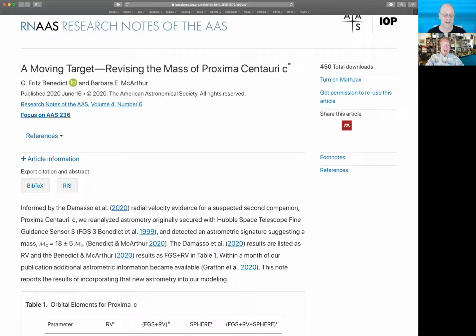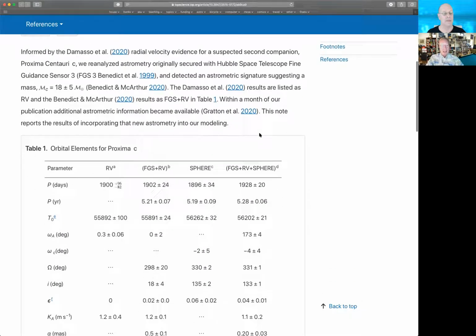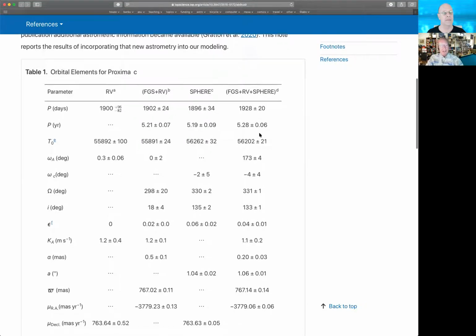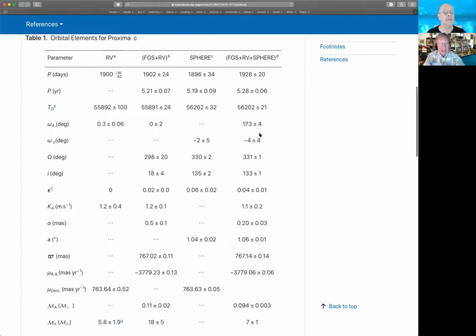So I went back and reanalyzed the astrometry that we had, and now I had priors. I had priors, which is this knowledge of the possible existence of Proxima Centauri C. And Damasso and his crew had some orbital elements that I could use as priors. That's the leftmost column in that table called RV, and that was their result.